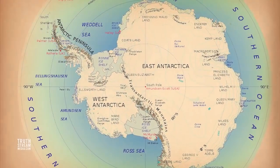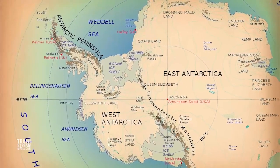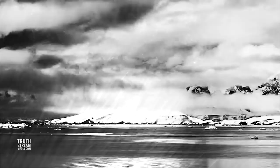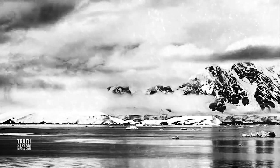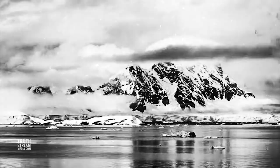The Transantarctic Mountains and the chain of mountains up the Palmer Peninsula connect with the Andes Range, nearly touching South America where they were once connected by a land bridge. The questions began as soon as Antarctica was "found." Have they, or will they, unearth something significant from humanity's past?